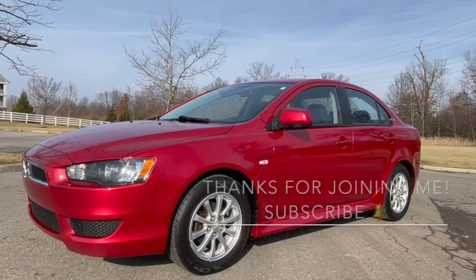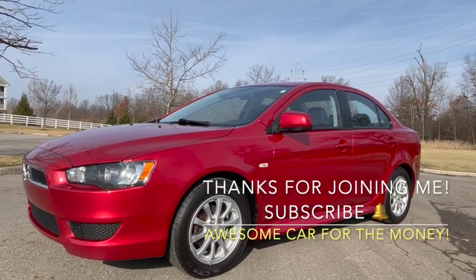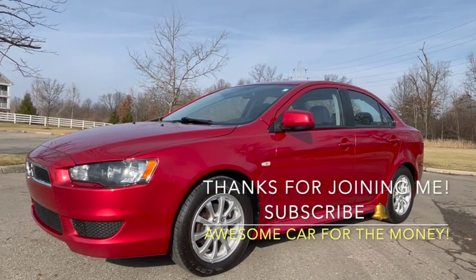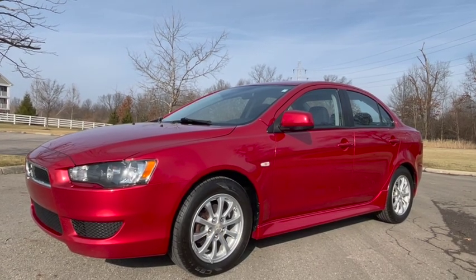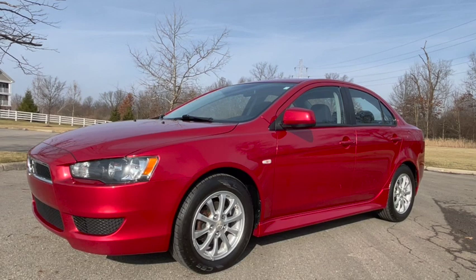Thanks for joining me today to look at this beautiful car on this beautiful day here in New Albany, Ohio. Very, very nice. Sun's out, so we can really see the paint color on this car.